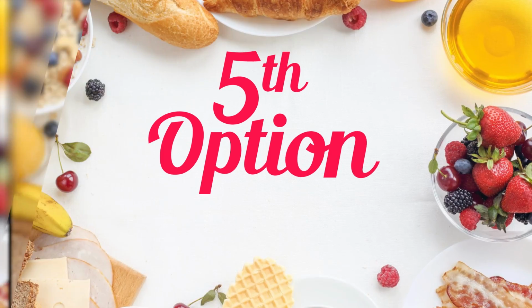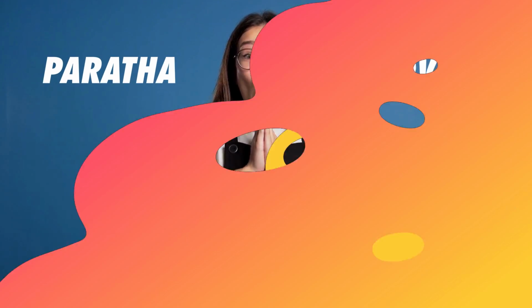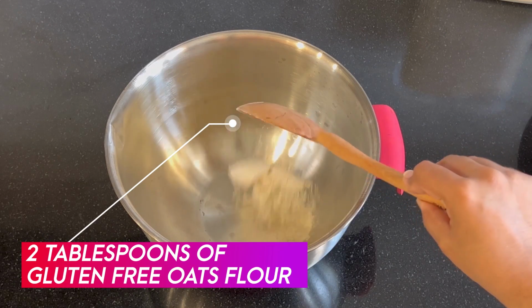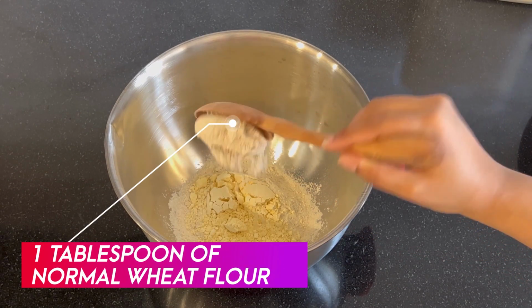Proceeding towards our fifth option for a healthy breakfast idea, and this recipe is for all my parantha lovers out there. Now I am talking about methi parantha, or you can even call it a misi roti, which uses 2 tablespoons of gluten-free oats flour, 1 tablespoon of besan and 1 tablespoon of normal wheat flour.